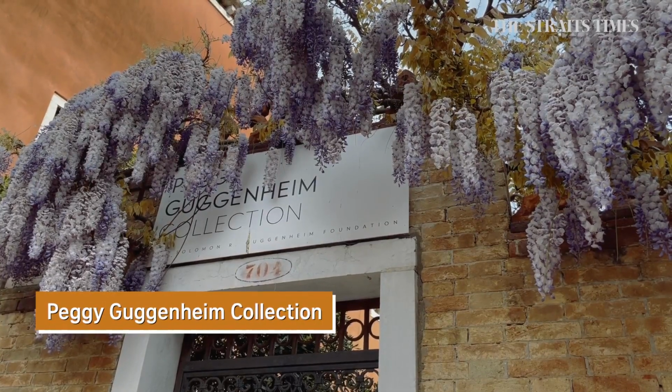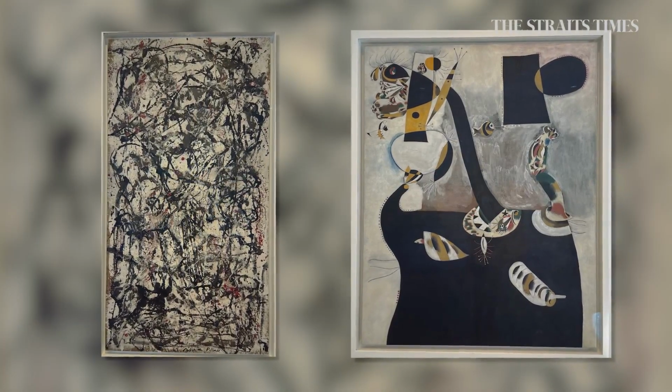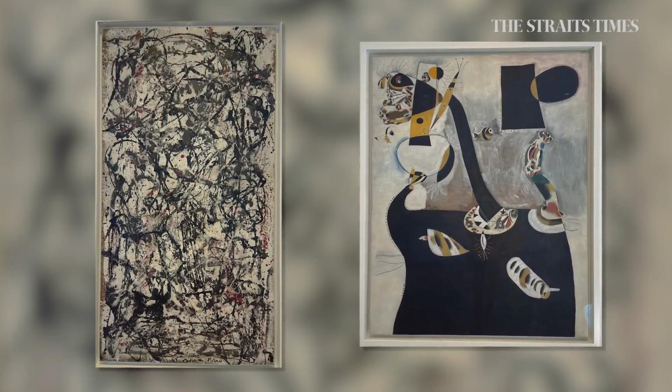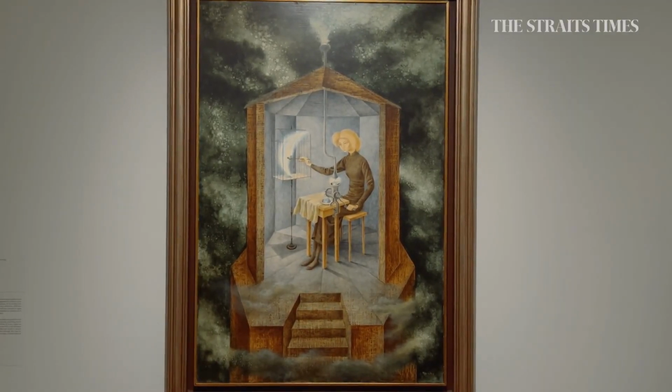And don't miss the Peggy Guggenheim Museum, which is home to gorgeous modern artworks from the collection of the eponymous American heiress. It's also staging an exhibition on surrealism and magic.